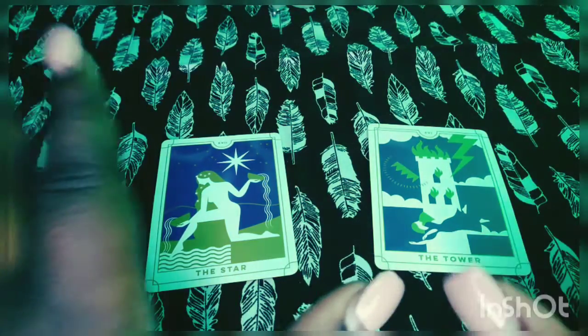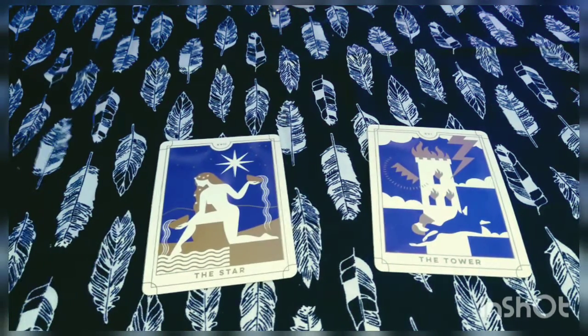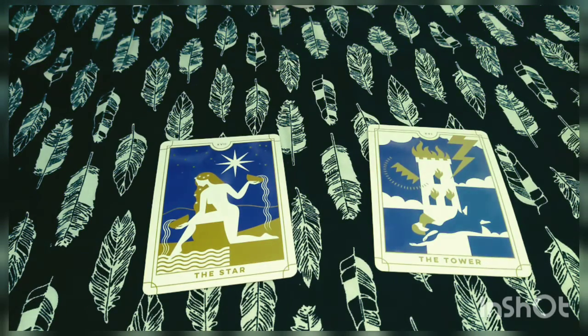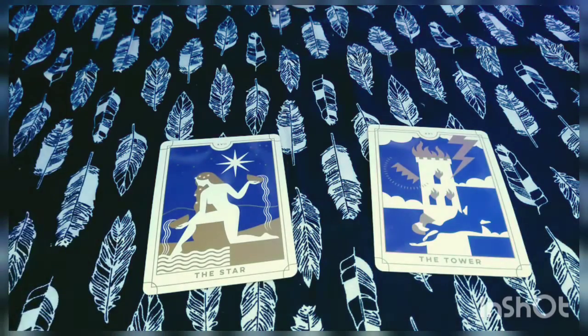A lot of things go wrong at night because, at nighttime, instead of sleeping, we tend to overthink things. And when we overthink, things go out the window. Things tend to fall down. So what I'm getting here is when the Star and the Tower are paired in their upright state, don't worry, things are going to work out fine. Even in nighttime, things are still working themselves out, so no worries.